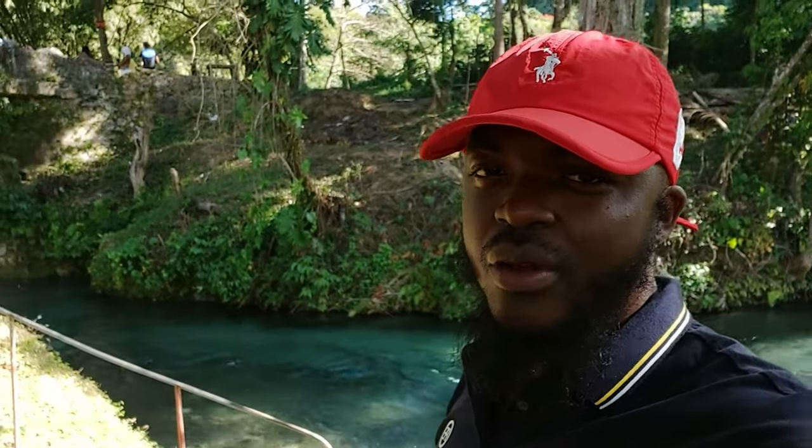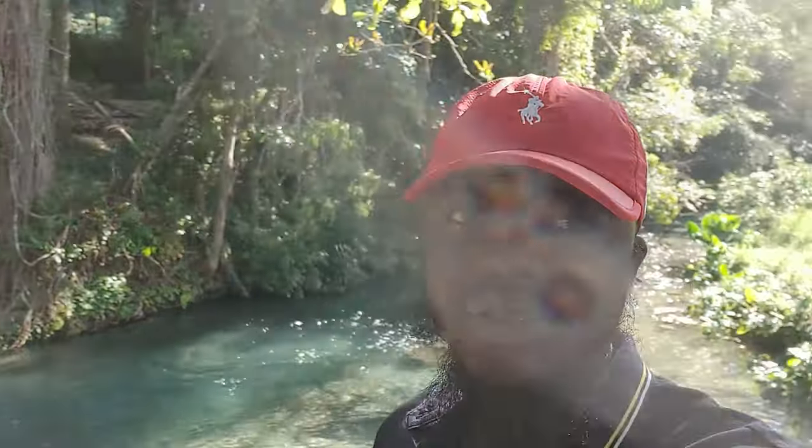Alright guys, there you have it, Spanish River Bridge from a drone's view. Very beautiful location. So if you're visiting Jamaica, or you live in Jamaica, wherever you are, we're in St. Ann, Spanish River Bridge. It's the place to be. I definitely recommend it. So you guys can check it out.